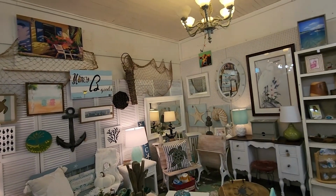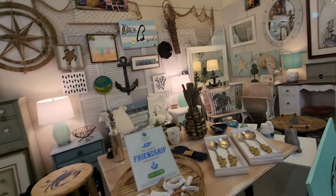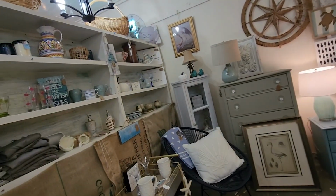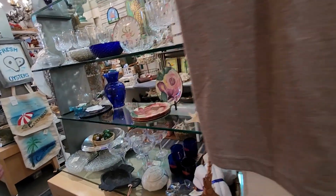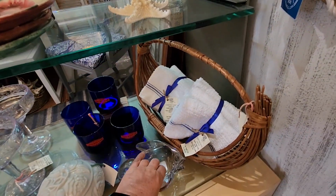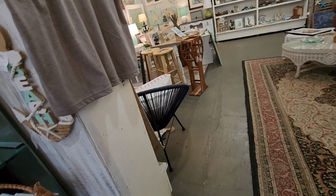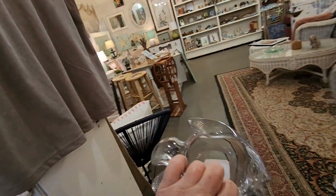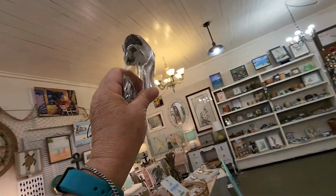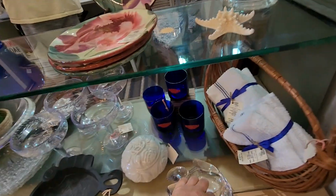So, I don't know about you guys, but these are the colors I want for a beach house. I do miss having the house in Florida. Because I was coming back down here, it's like, oh, this is pretty. I'm liking this fish. $10.95. I wish I had a signature on it. It's a really nice, heavy piece of glass, too.